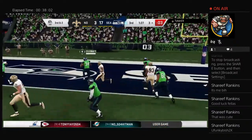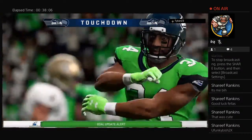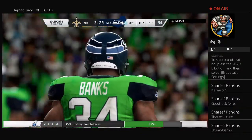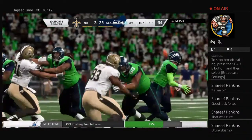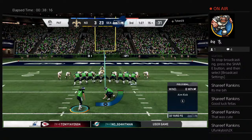And to give this time to the tailback. And he's across the chalk into the end zone. Touchdown, Seahawks. A great effort there. His 2nd touchdown of the night. And the Seahawks are able to stretch that lead out a bit further.